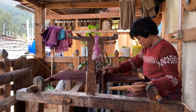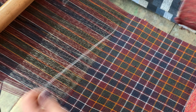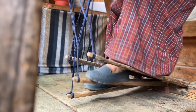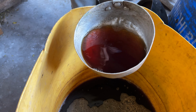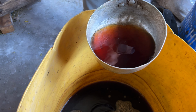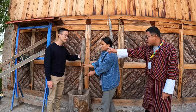You can see fabric being woven here, and the current pattern is essentially for men. It will be made into a go, and the process will take 1 week before this fabric will be sold to the tailor. After witnessing the weaving process, we were brought to another room to show us how pigments and colors are introduced into the fabric. I will be creating a separate video on that and will provide more information about the intricate patterns called Yathra.